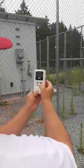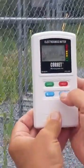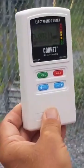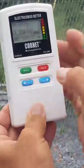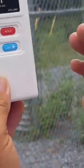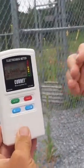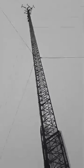So now I'm going to reset this here. We're obviously right underneath of it, very much below the transmitters, so obviously we're going to get a lower reading. So earlier was around 2.5, with 0.5 being the threshold when detrimental health effects start happening, and now it's at 0.4. Wow. 0.4, so it's still close to the threshold. But again, as I was saying, this is because we are well beneath the structure. That's why we're going to get lower readings.